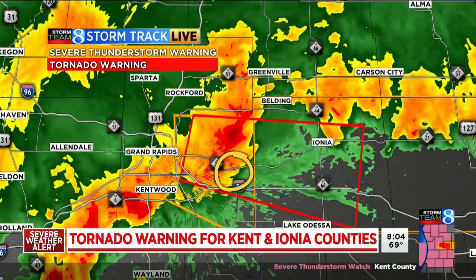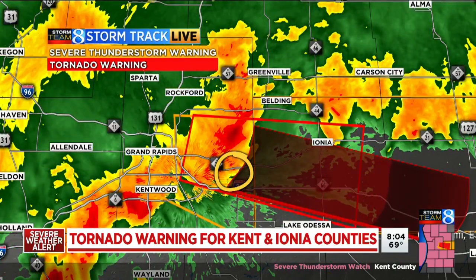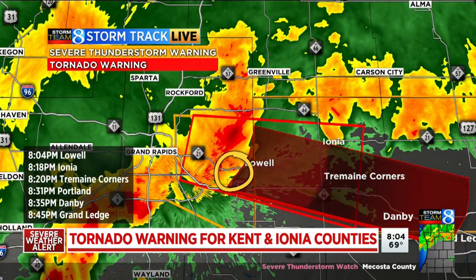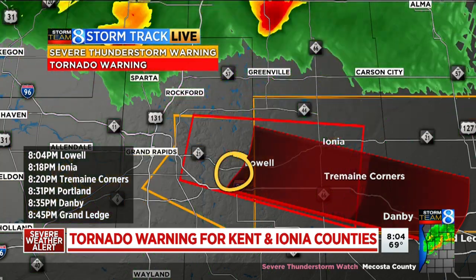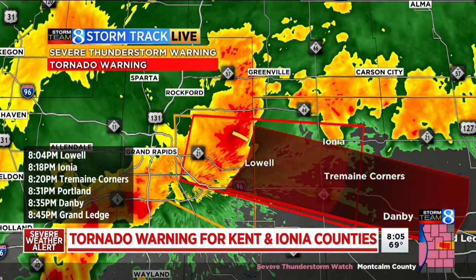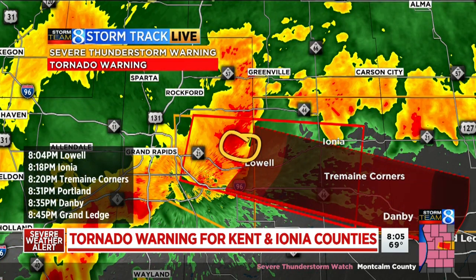From tornado. It says areas northeast of Lowell. We're keeping an eye on that area, north and northeast of Lowell. You can see where the circle is right there. That's the area that we're watching. And if you are to the east of that particular circle that we drew, you want to be down in your storm shelter at this point in time.